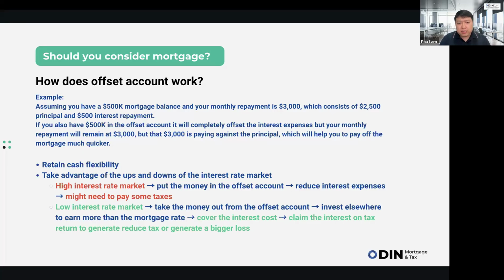This is one way you retain the cash flexibility, just in case anything happens in your life and you need the money urgently. You can always take the money out of the offset account, or you may see an opportunity for investments that can yield a decent return. That's something you can look into, to see, oh, if I take the money out, that can actually earn me a bit more. You may want to take advantage of the ups and downs of the market and other investment opportunities.